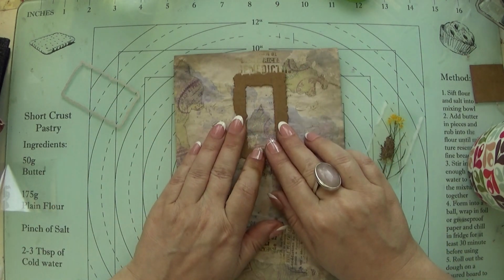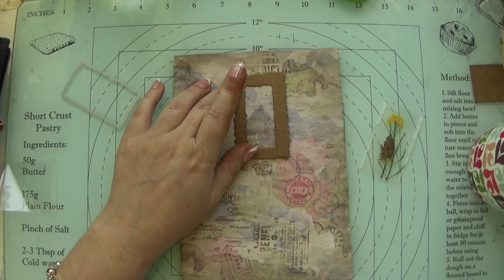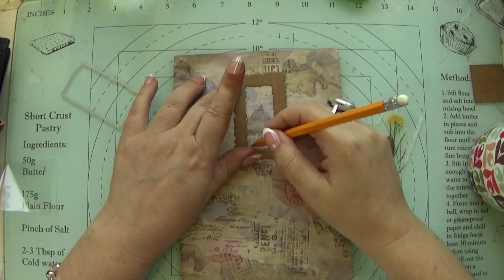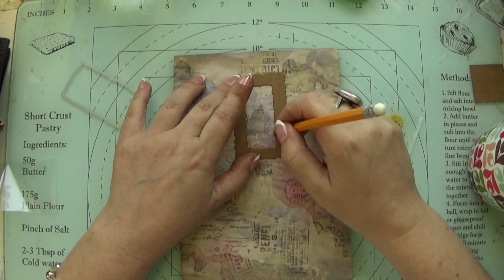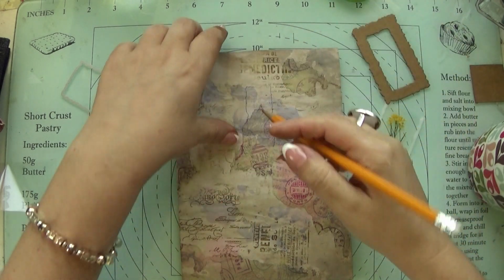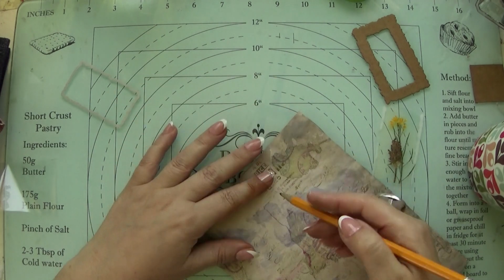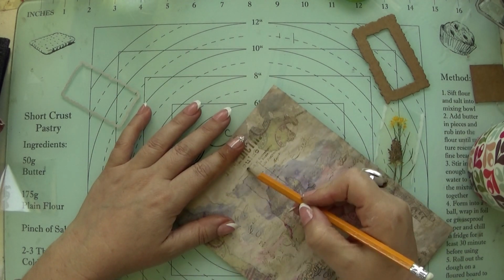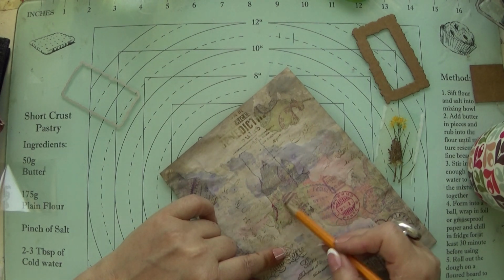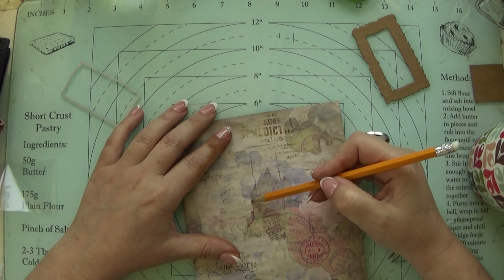So I'm going to position my frame. Again, I'm going to take my pencil. I'm doing this quite lightly so that I'll be able to rub it out again. I need to cut inside this a bit. So I'm just going to pencil some marks for myself. This doesn't have to be perfect because we know that it is going to be hidden.